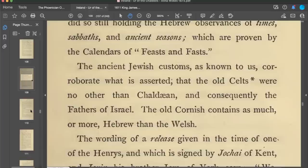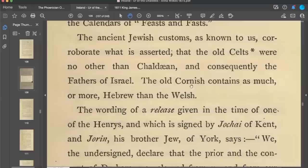The ancient Jewish customs as known to us corroborate what is asserted, that the old Celts, we're not talking about those new Cimbri Celts, the Gaelish, the Japhets and the Hamites that were eventually also bunched and grouped under Celts. We're talking about the old Celts were no other than Chaldean, and consequently the fathers of Israel. The old Cornish contains as much or more Hebrew than the Welsh. All right, the old Cornish again contains as much or more Hebrew than the Welsh. All right, as much Hebrew.